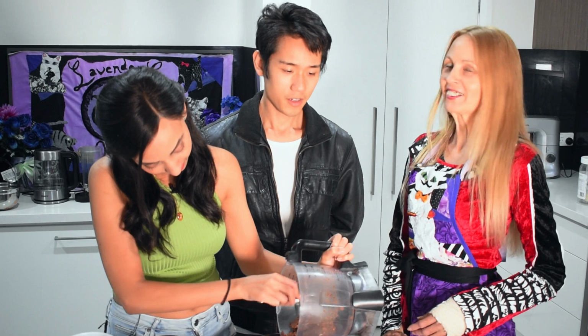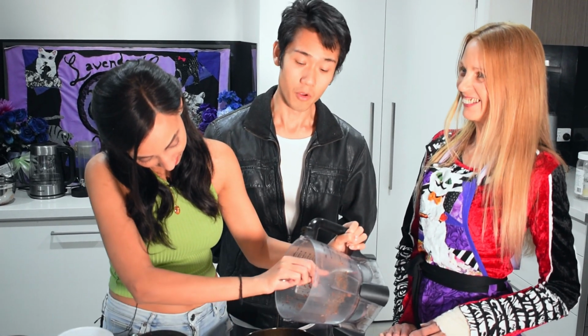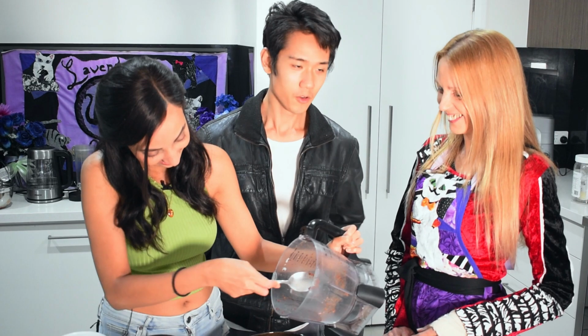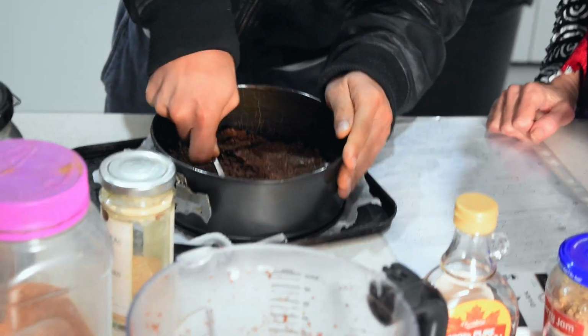Got another helper here. Unexpectedly. We don't know where he came from. We're all working hard for LAKSHMI's birthday cake. Yes. We need all the help we can get. I heard she might get a bit angry if it didn't taste yummy enough. Yeah, she will, definitely. Alright, so we've got to make this good.